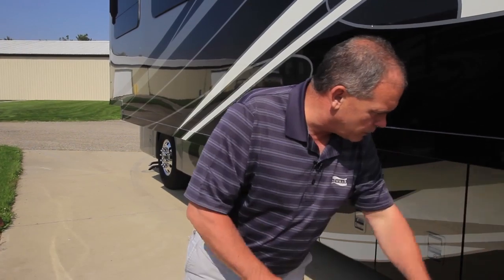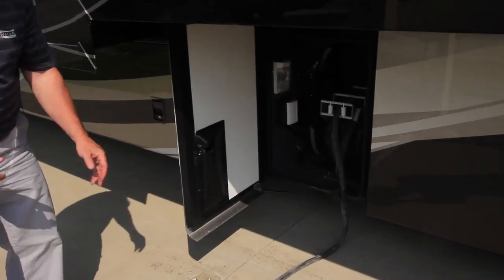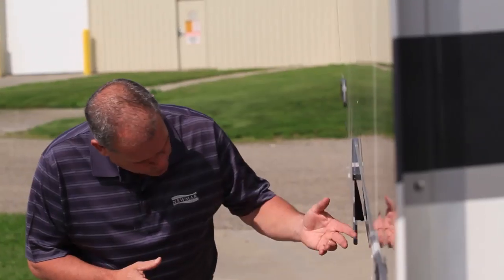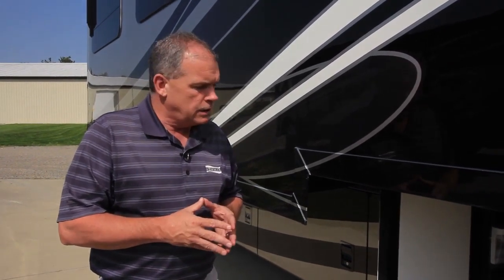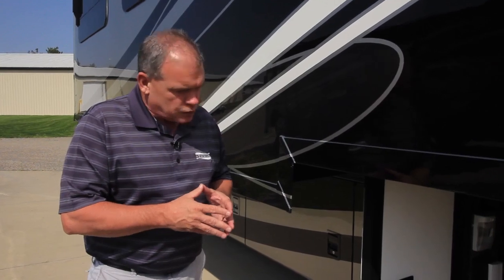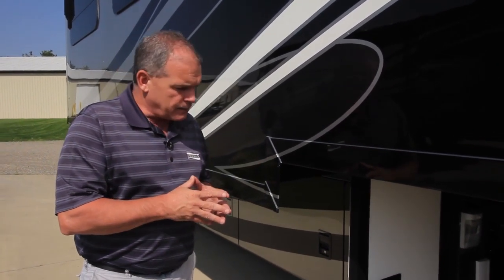So as we step forward, your next compartment is going to be your power cord reel. Again, very different than most manufacturers. You're going to have a 50-foot power cord. You're also going to have a generator start switch in this area. Really happy working with the Miller family because they are motorhome owners. So ideas like this: if I go to unplug the coach, I lose all power inside the coach. So what I can do is start that generator, not have to worry about losing any power inside the coach.